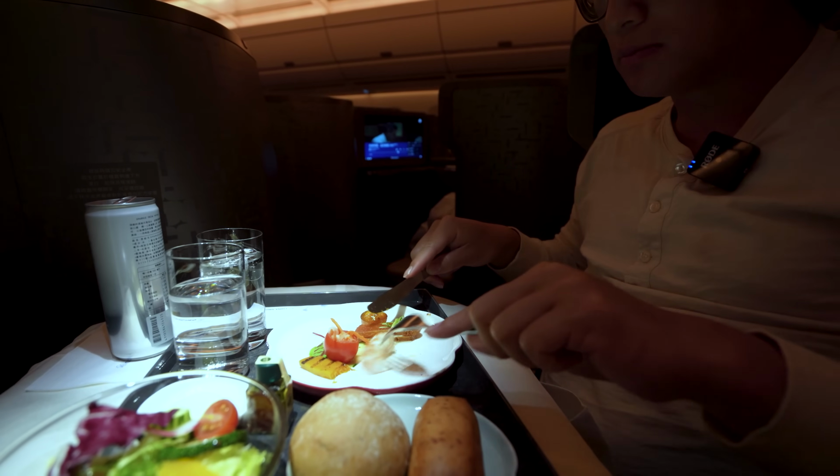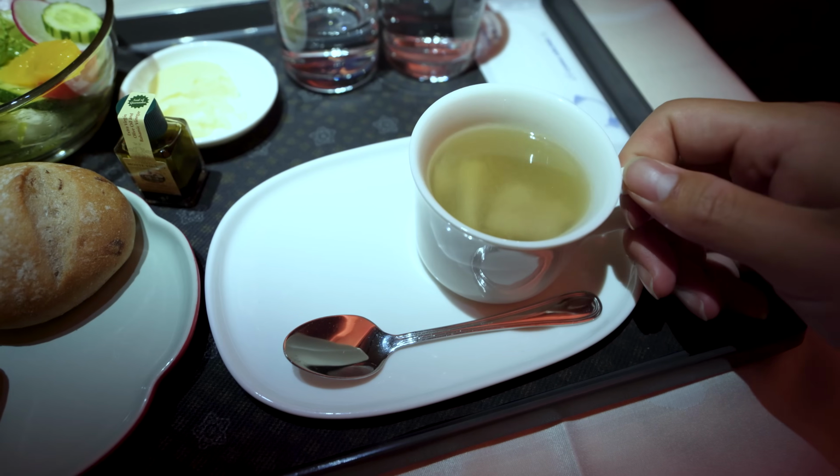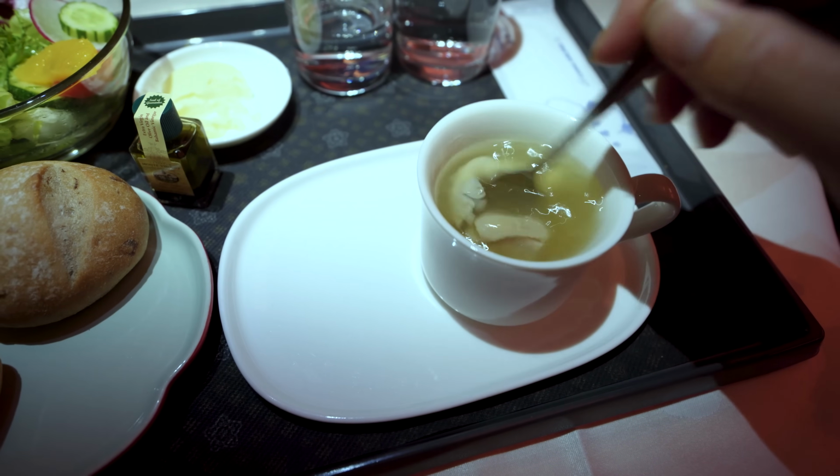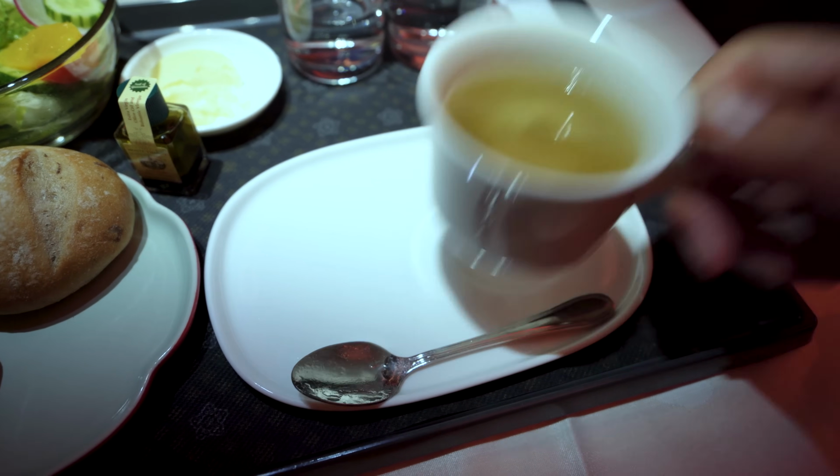Now for the next course here, we've got a chicken soup served in a little mug. Super cute for sure. We can give it a little stir here. Very, very umami.